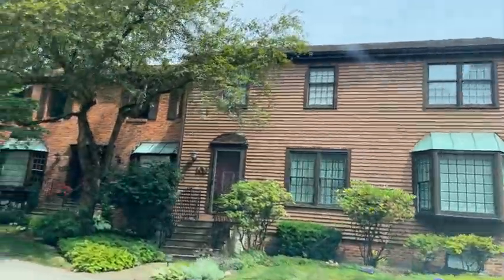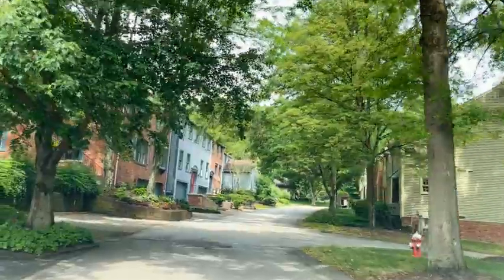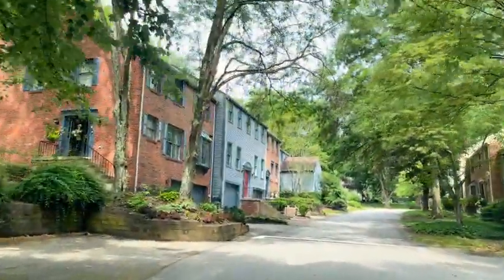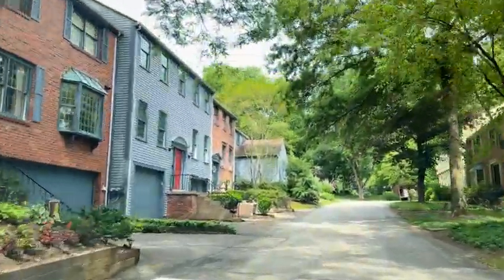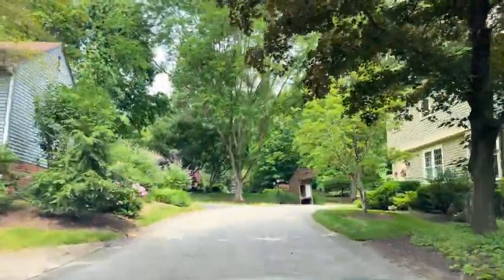To give you a sense of pricing on these townhouses, recently a 2-bedroom, 2.5-bath townhouse sold for $300,000. And then there was a 3-bedroom, 2.5-bath townhouse that sold for $350,000.